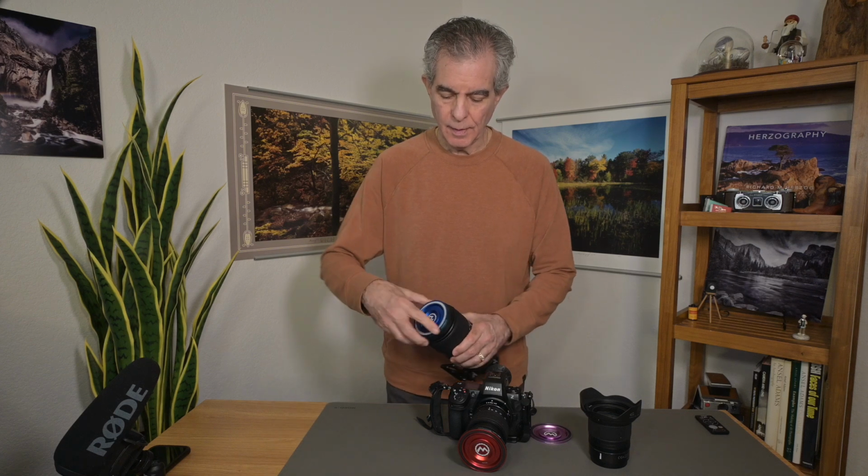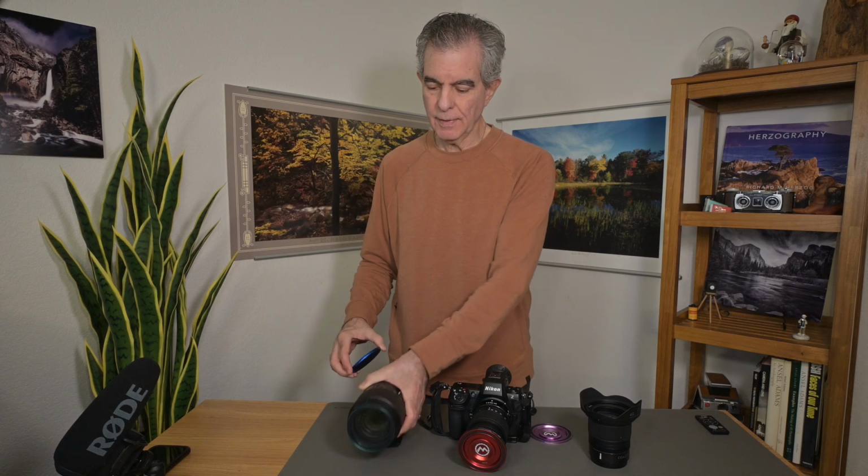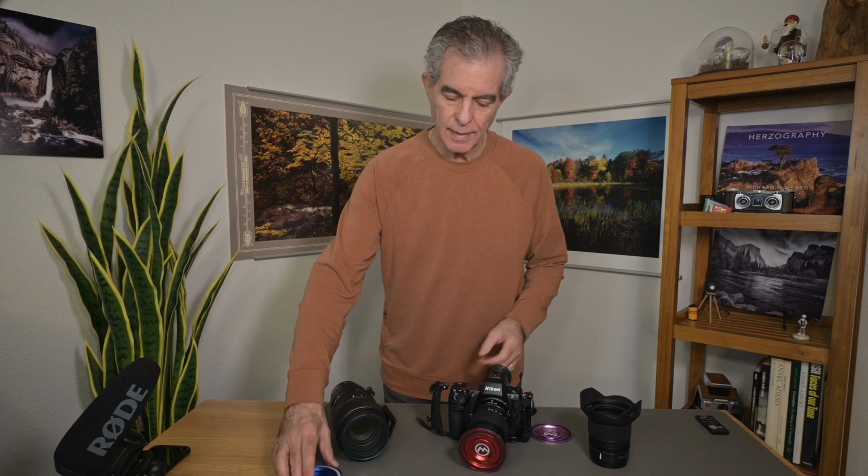You can see that on all of these lenses, I do have the MAVEN magnetic adapter ring, and using different color lens caps just helps me identify which lens I'm using at the time. So these are the three lenses that I'm going to be testing out. If I change something, I will let you know with an update on that real soon.